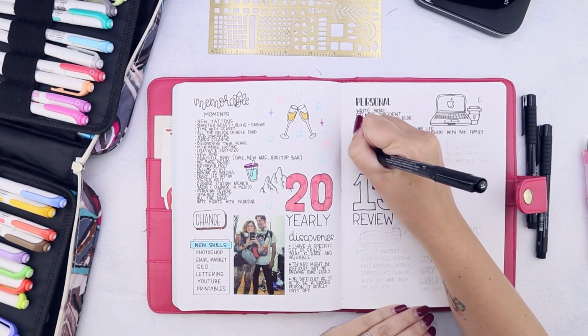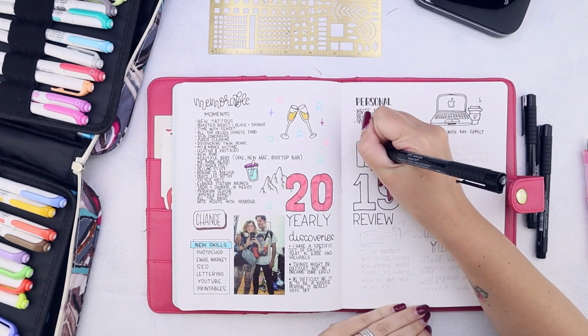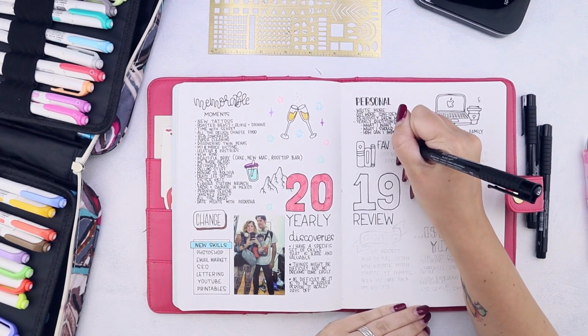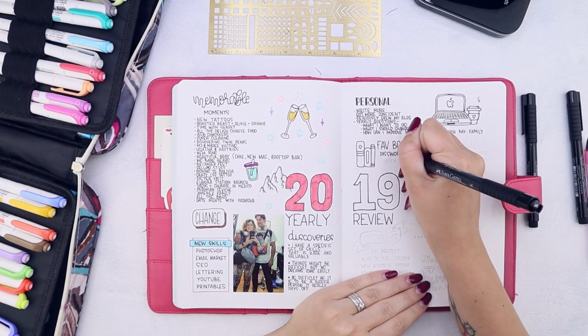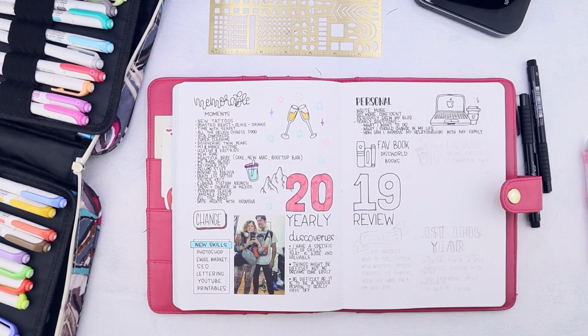Then there is some space for just fun things like favorite books and favorite movies. I figured that it's pretty difficult for me to remember what books I read and what movies I watched during the year. So I think I'll have to come up with some system to track this better in 2020.